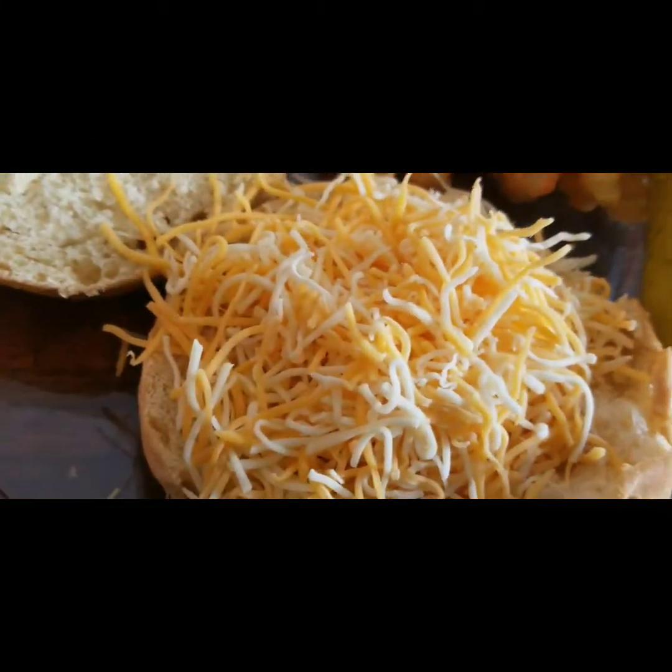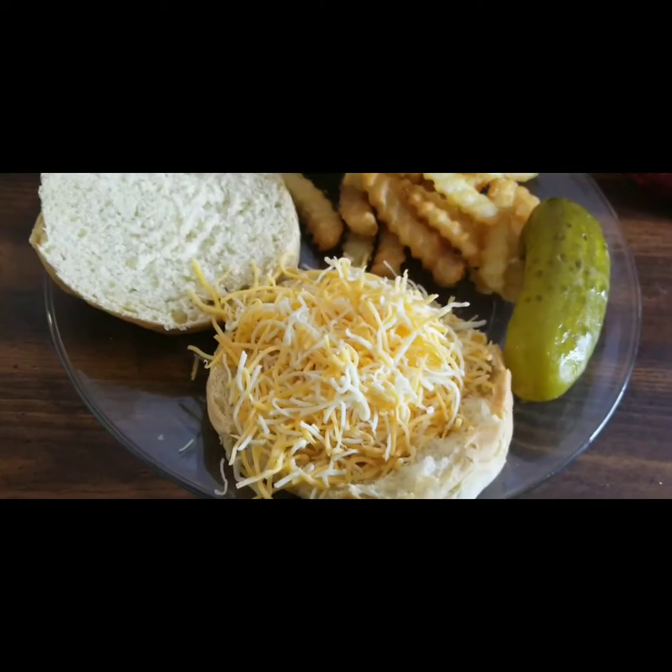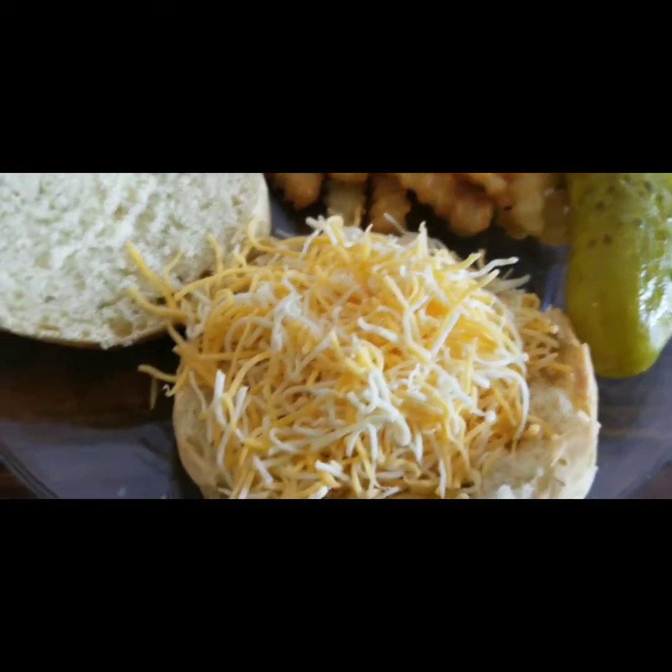and shredded cheese, and we're gonna top this. You ready? Okay, guys, so I have come down.